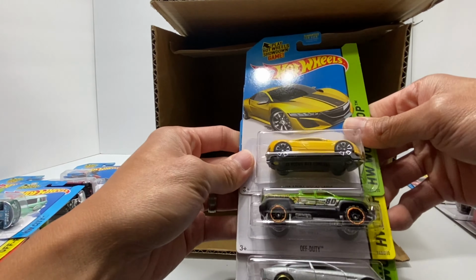Acura NSX Concept. Got an off-duty Lamborghini Stoke. Alright, so this is what I'm excited for, guys. Ferrari. I mean, who doesn't miss Ferrari in the Hot Wheels lineup? The 599 GTB Fiorano. Then you got the Batmobile. I don't think I've ever seen this one before, so it's kind of a neat color combination with the red pinstripes. Oh, and here's the casualty here, the Mazda RX-7, not bad.